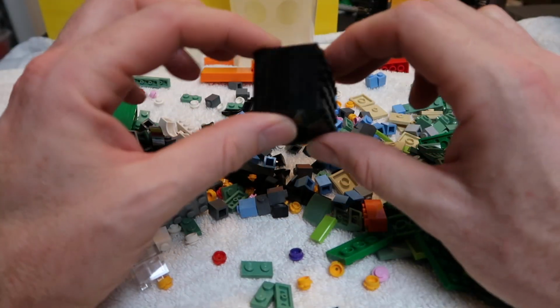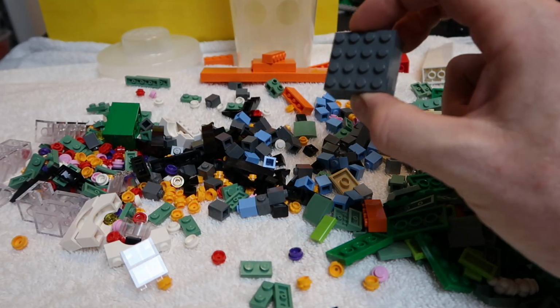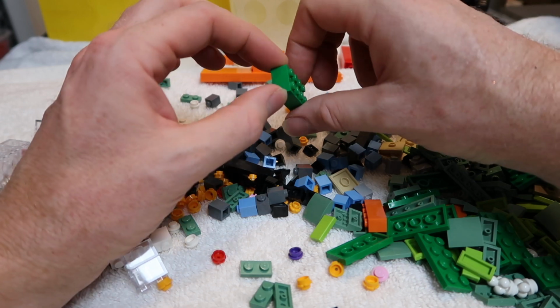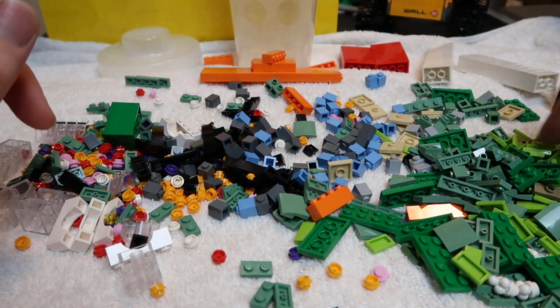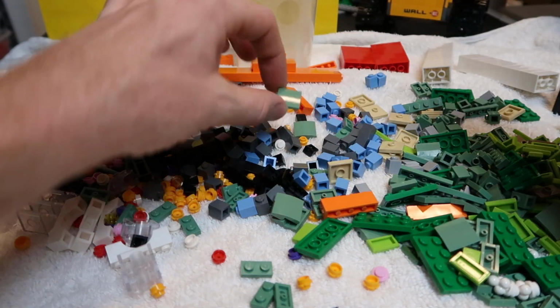Whole stack of 4x6 plates, very useful. And again, 4x4 grey plates, and 4x4 in the dark blue grey. A load of green. I like green. Green's a useful colour, especially for landscaping. So I've got a load of those 2x4s there. Some of these angle plates here. I'm not sure what I'm going to do with those, but I'm going to have fun finding out.